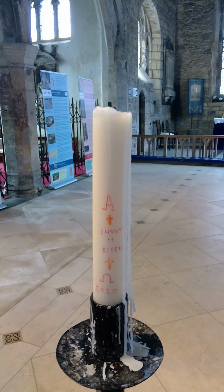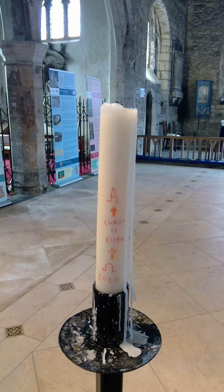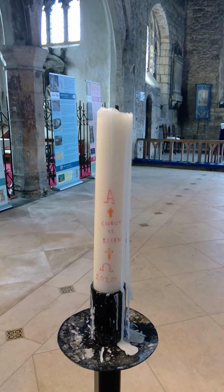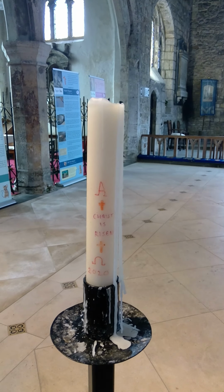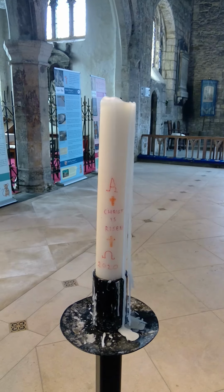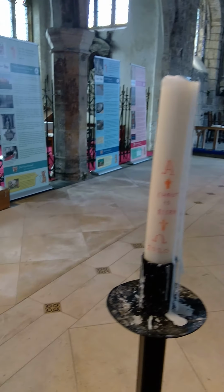You've got the Greek letters Alpha and Omega, the first letter and last letter of the Greek alphabet, which reminds us that Jesus is the beginning and the end of everything. And we put the year that we put that in church on so people know which year of our Lord it is.